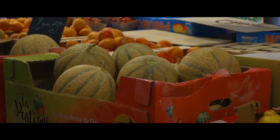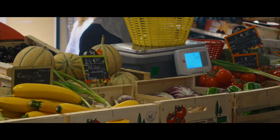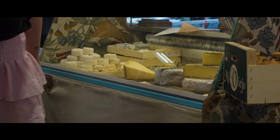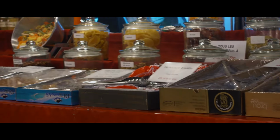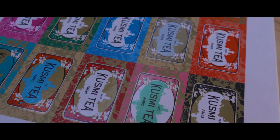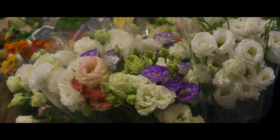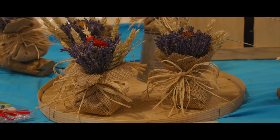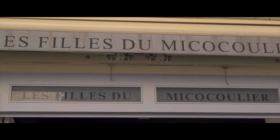The farmers on the market offer fruits and vegetables of season. The producers from the close mountains sell their cheeses and their pork meat products. The local craftsmen display their specialties and make you taste jams, sweet candies, olive oils, wines. The florist also reminds you that Antibes is located near Grasse, famous all over the world for its perfumes and flowers.